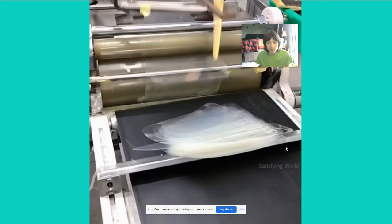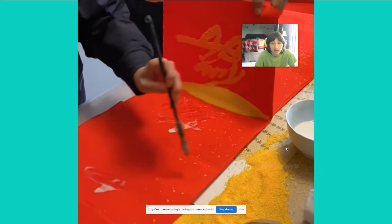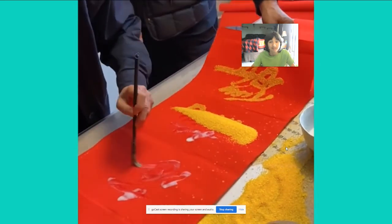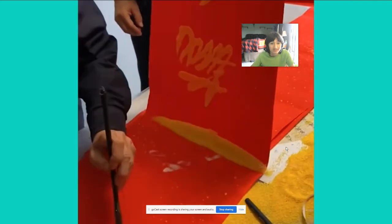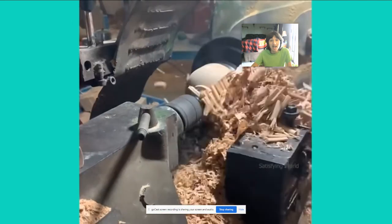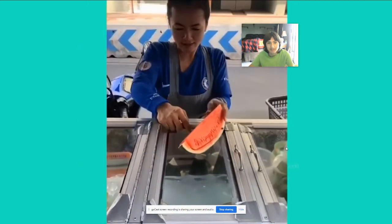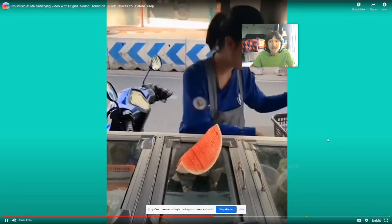Look how they cut, look at that. Oh, they're making screen protectors. I know this. My phone has a screen protector on it. Such good painting skills. Aren't you guys so satisfied with me watching these?